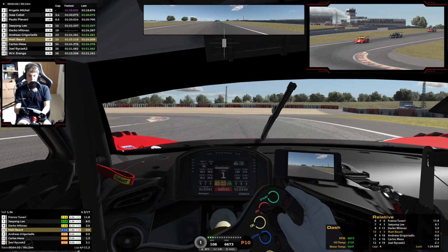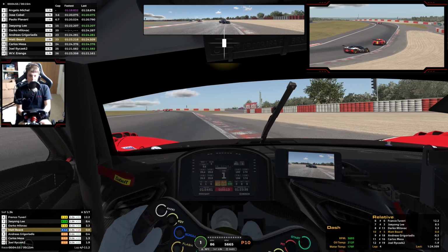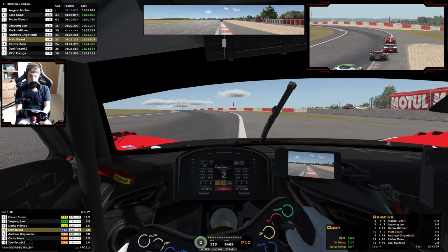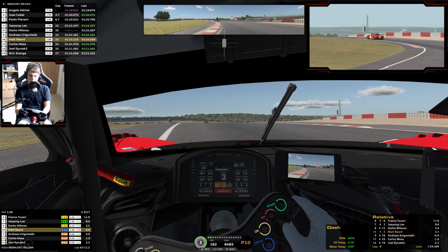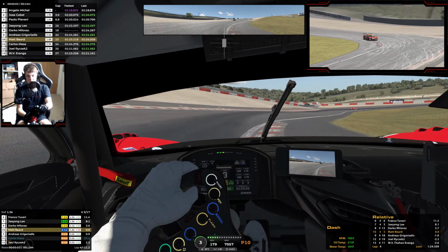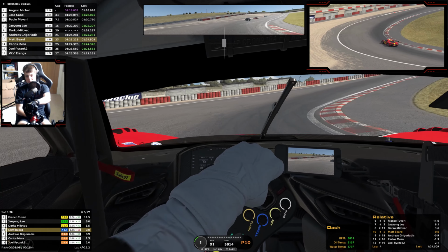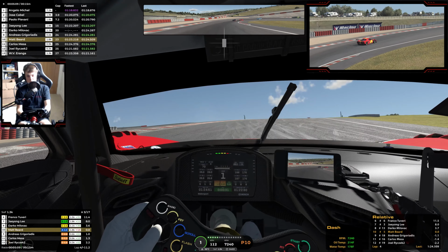So far this season, of course, we had a bit of a nightmare last week at Spa, but yeah, I've enjoyed the first couple of races we've done of the campaign. Like I said, this one does kind of feel like it's taking the biscuit a little bit, just because of the stupid nature of it. But like I said, you've come to expect that with iRacing.